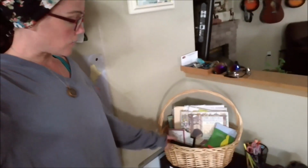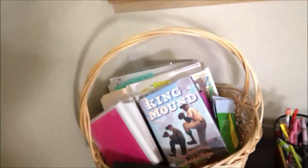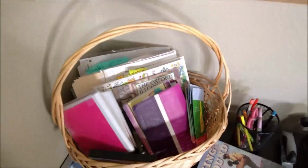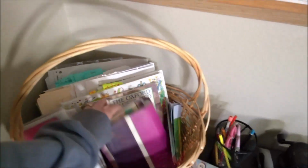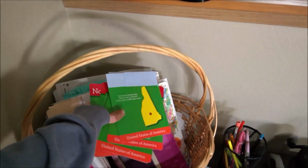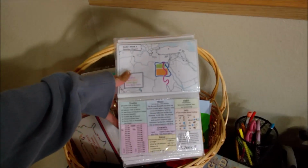Okay, so this is the morning box, or I guess it's the morning basket. It has the read-aloud that I'm currently reading out loud to all of them. Bible in here for our Bible readings in the morning, and then I have some flashcards with states on them, so we just go through that real quick. What state is that? What state is this? I have my CC flip books in here. This is pretty much what I use to go over the CC memory work in the morning.